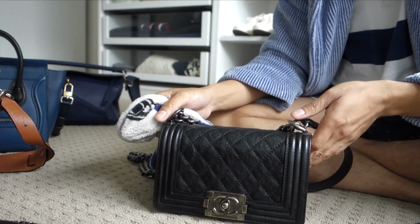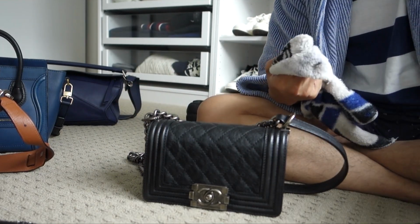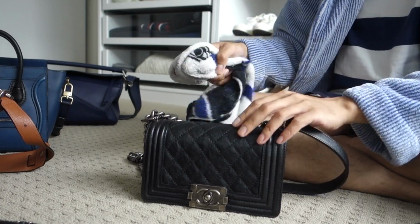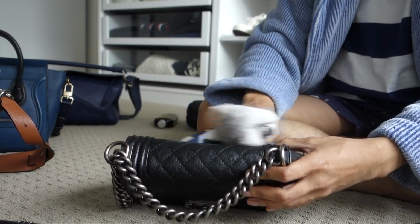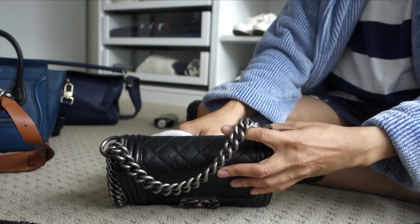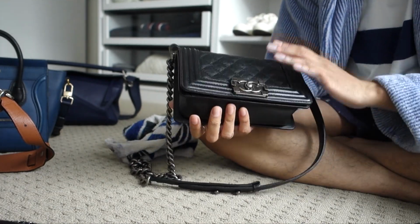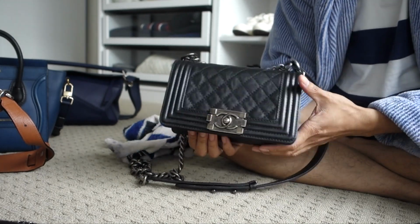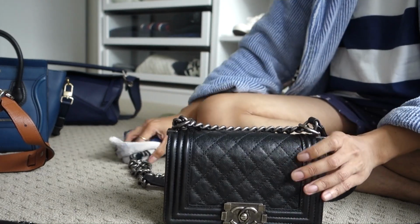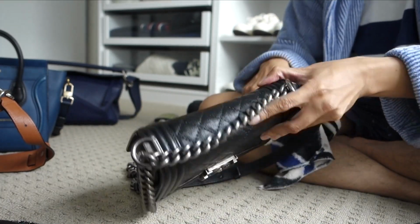Sometimes what I do with my bags, especially when I've just bought them, is list them somewhere online at a certain price and check if anyone is interested. Just to see if someone would be willing to actually pay for it. I think this is the bag I posted that got so many messages asking me to sell it. Someone offered me 5,500 and I almost sold it. I'm glad I didn't, so I love this bag.